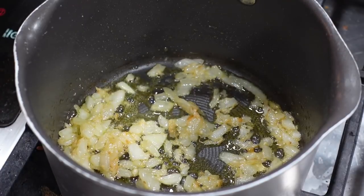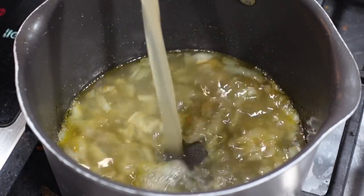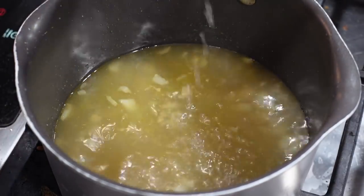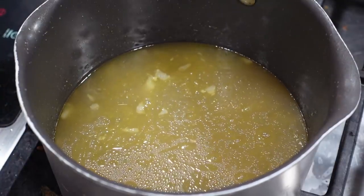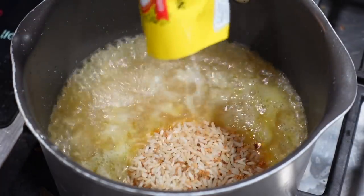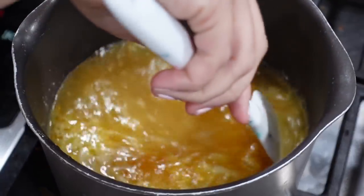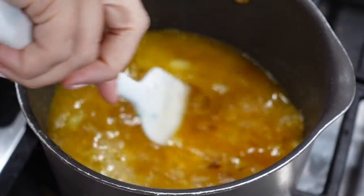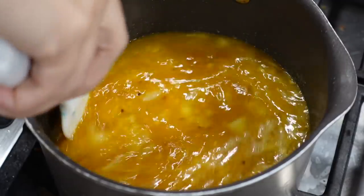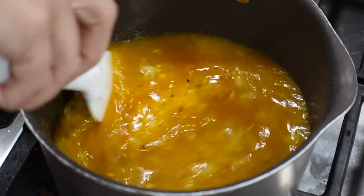Now that my onion and garlic is cooked, I have 2.5 cups of chicken broth that I am going to add in and bring to a boil. Now that my chicken broth is boiling, I'm adding in a package of yellow rice because that's what I had in my pantry. So I'm going to stir that up, add the lid on, and let that simmer for 15 to 20 minutes like the package says.